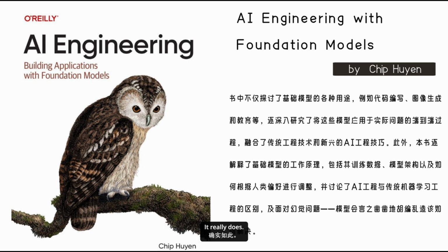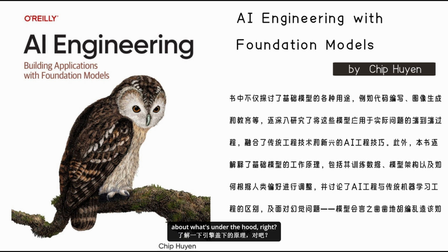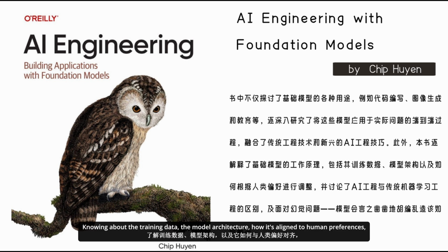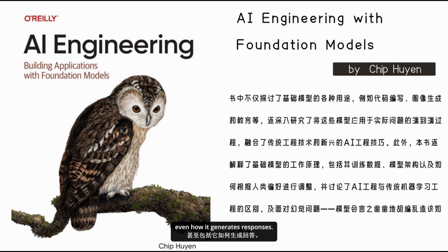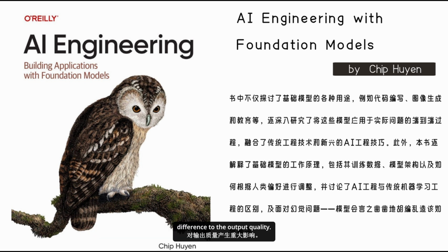It really does. Now, the book also suggests, even if you're not an ML guru, it pays to understand a bit about what's under the hood. Oh, absolutely. Knowing about the training data, the model architecture, how it's aligned to human preferences, even how it generates responses. It gives you an edge. It gives you a definite edge in getting the best performance. Even seemingly small things, like the generation settings you choose, can make a huge difference to the output quality.